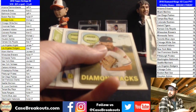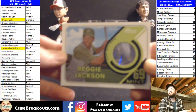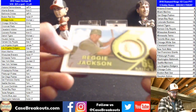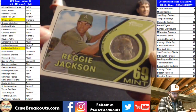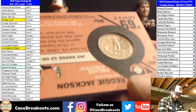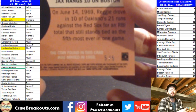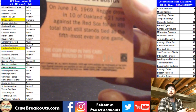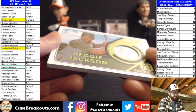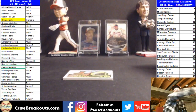What are you shooting about? All right, so here we go. Ooh, check that out. That's pretty cool. Michael J. with the Athletics. Reggie Jackson with a 1969 quarter in it. That's pretty sick. Numbered to 5. There it is, numbered 5 of 5. Michael J. cleaned up on this break right here. That's a nice one. That's sick. Check that out. Congrats on that, man. That's awesome.